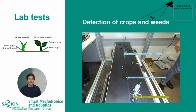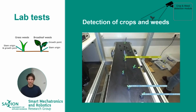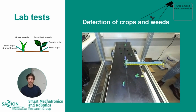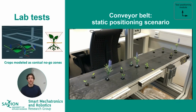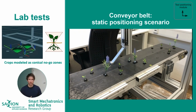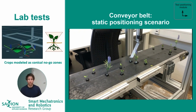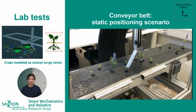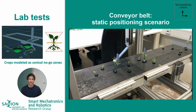In this video, you see some initial results showing successful classification and location estimation of both crops and weeds. We controlled the tool positioning module with ROS2 and modeled the crops as conical no-go zones to plan paths to the weeds without harming the crops. Here you see initial lab tests of our positioning algorithm in a static situation.